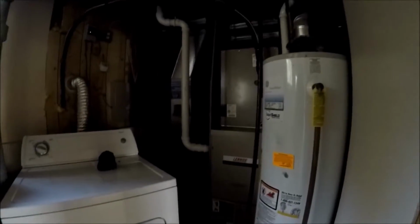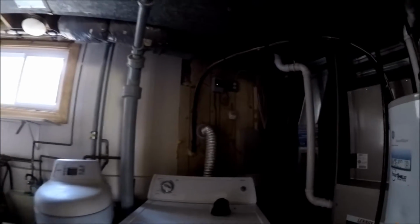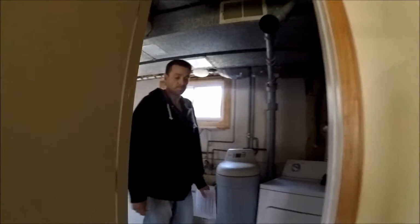Furnace, I always look and just kind of see how does the furnace look. When you activate the utilities, you can get permission to turn it on, but the buyer will have to put it on in the buyer's name, and any costs that are attributed to activating that, the buyer does have to assume.